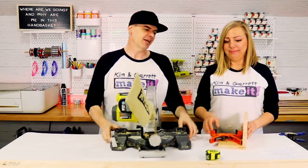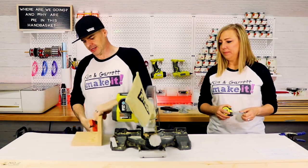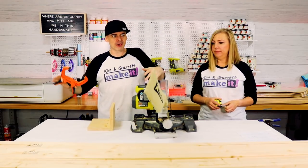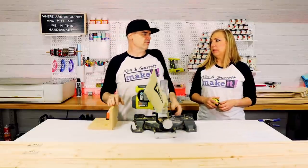I'm gonna make all my 14 inch cuts using a stop block. I'm gonna measure out 14 inches, clamp it to the table, and that way every cut should be 14 inches exactly. And if they're not, every cut should be off about the same. So measure once, cut 20 times? Measure once, cut 14 times.